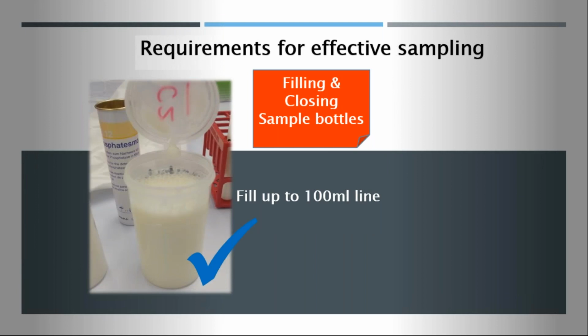The correct filling and closing of sample bottles are a requirement for effective sampling. Only fill the sample bottle up to the 100 milliliter filling line below the lid. If the sample bottle is too full, it makes analysis difficult and the sample may be compromised.